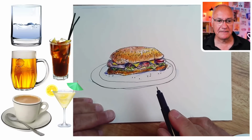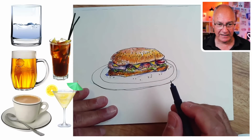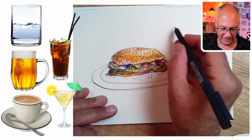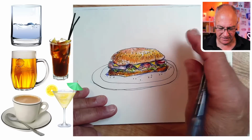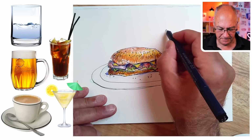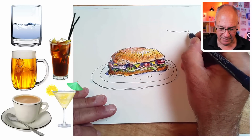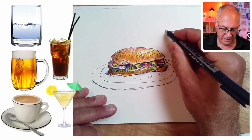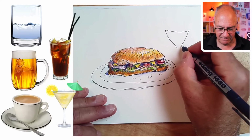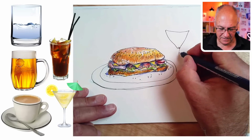So I'm going to draw, screw it, I'm having one of these kind of fun drinks. I'm going to have a cocktail. I have a cocktail. And I'm going to put it back here. I think. Yeah, I'm going to put it back here. I'm not sure that I'm going to have an umbrella in mind. Maybe I will. This looks like, what kind of a drink is this even? Sort of vaguely looks like a daiquiri or a Tom Collins or something.